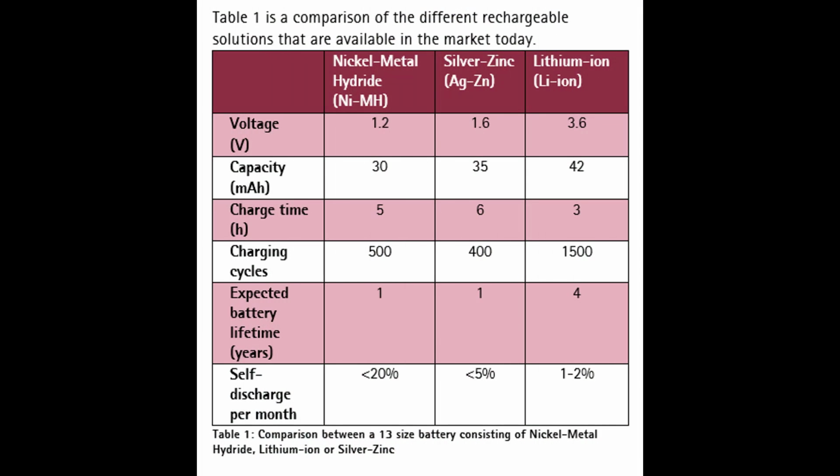You see, most rechargeable hearing aids use Nickel Metal Hydride batteries or Silver Zinc batteries, but Phonak uses Lithium Ion technology. As you can see in this chart, lithium ion batteries outperform these other battery types hands down in everything from the battery capacity to the charging time to the amount of charging cycles you can put the battery through to the expected lifetime of the battery in years. Every single category for lithium ion is better than silver zinc and nickel metal hydride.